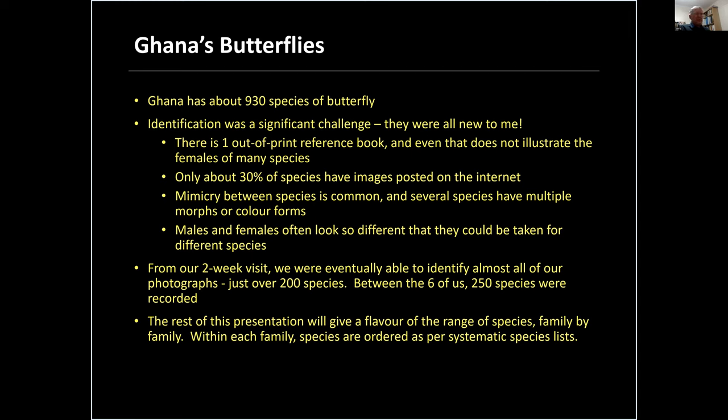And the reality is there's only one out-of-print reference book. A two-volume work at that, but still out of print. And unfortunately, even that doesn't illustrate all the females of many of the species. So I was able to pull a species list off the internet and then did a trawl of trying to find images of a lot of these, and realized that only about 30% of the species actually have pictures on the internet. Now, we take it for granted that you can look something up and find pictures and all sorts of information. Unfortunately, that's not the case in Ghana.